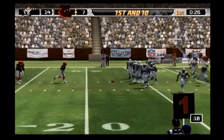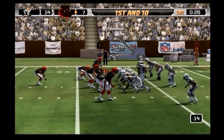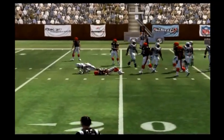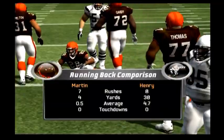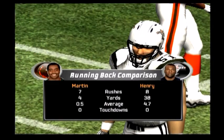First and 10. The visiting team line up in a 4-3. Stop behind the line, loss of a couple. So after that run, we can see how the two main threats on the ground have fared so far.